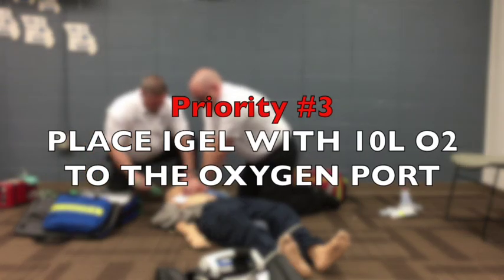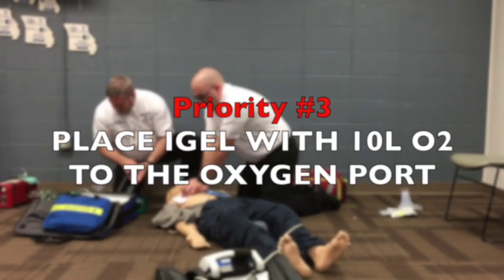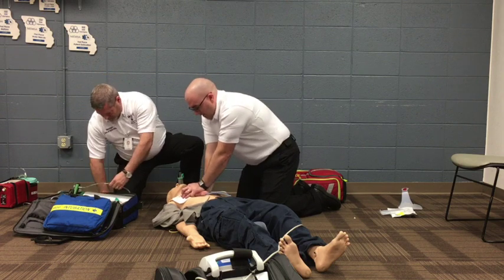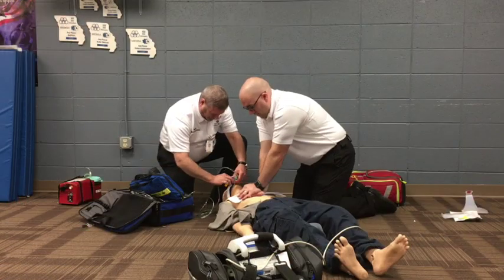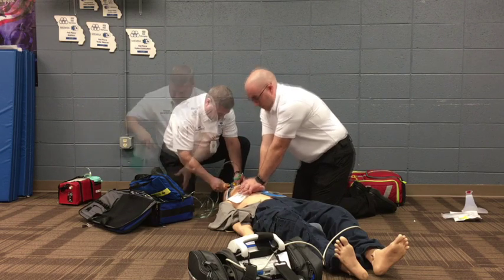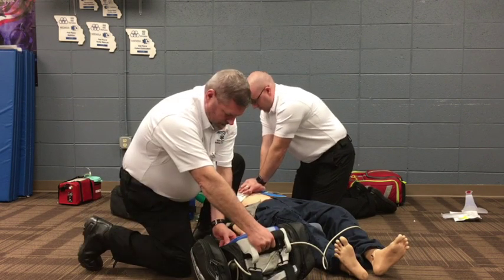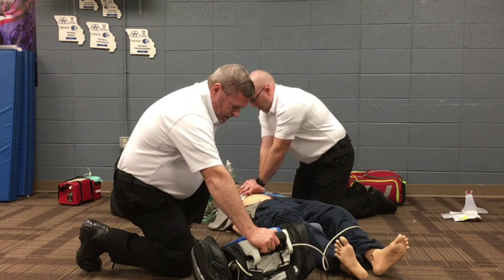Priority number 3 should be placement of a supraglottic airway. Place 10 liters of oxygen to the oxygen port on the iGel. Focus should be on good continuous compressions and evaluation for defibrillation. The patient should not be intubated at this point in the resuscitation unless there is an airway obstruction and is absolutely necessary. If available resources allow you to ventilate the patient, remember not to overventilate the patient. Overventilated patients have poorer outcomes. Remember to only ventilate 6 to 10 times per minute.